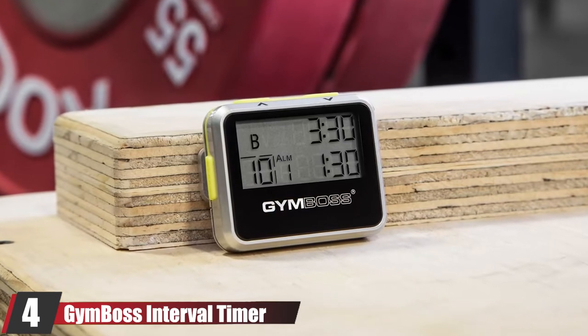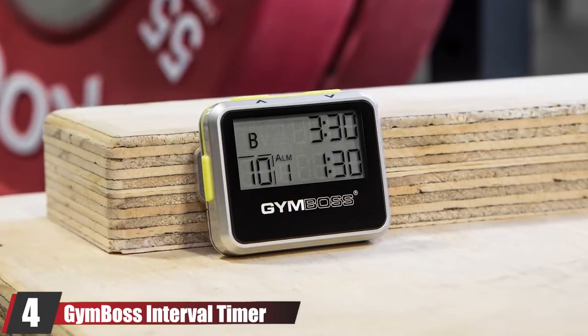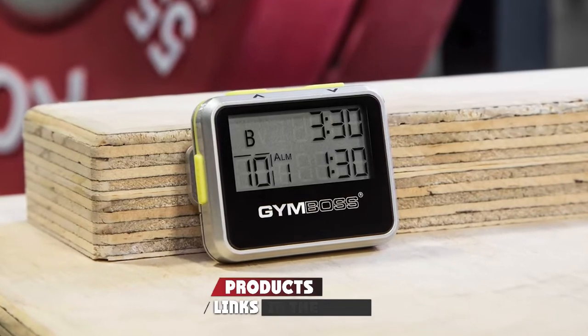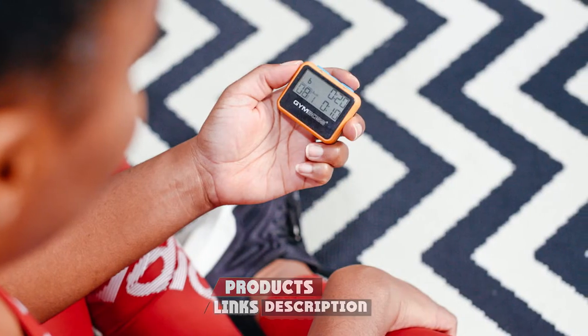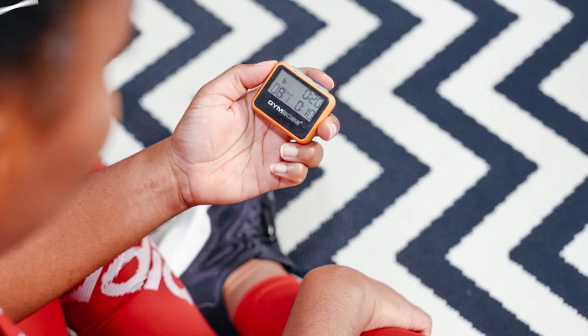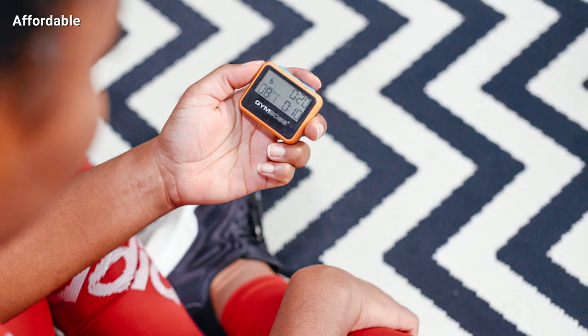Next at number 4 we have the GymBoss Interval Timer. If you're searching for a no-frills, inexpensive gym clock, I recommend the GymBoss Interval Timer. It's a fraction of the price of the other timers on this list, and it's small, which also makes it another good option for small home gyms or anyone who likes taking their workouts outside.